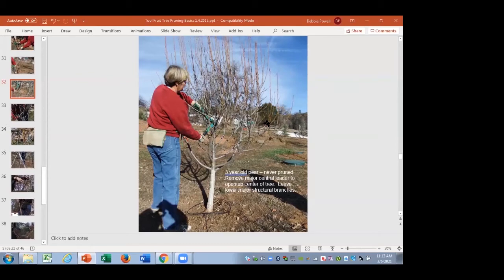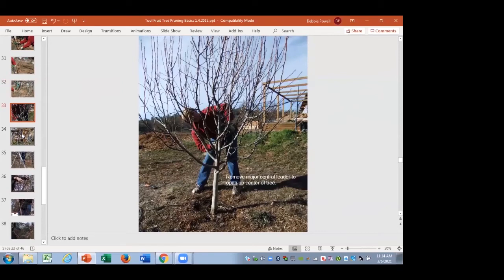So she's removing the main central leader to open up the middle of the tree, and the structural branches just below that area are really nicely shaped. Next slide. And now she's removing a major structural leader to open up the tree even more. And we'll see the results of that in a minute as well. I think the leader that she's removing is just above her left arm, to the left of her elbow. Next slide, Debbie.